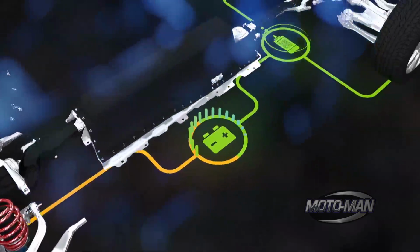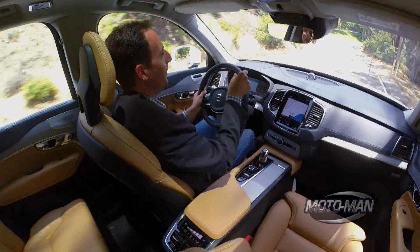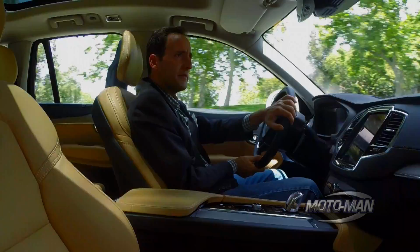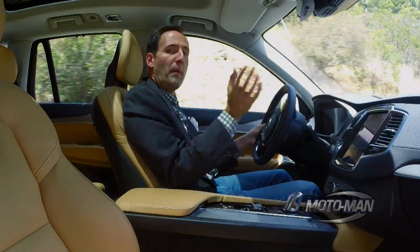And a note about the battery: that sits in the middle of the console here, and then you've got your electric motor over the rear axle, and then your motor generator between the engine and the transmission. So Volvo has done a very good job of minimizing the impact of two propulsion systems in one package.